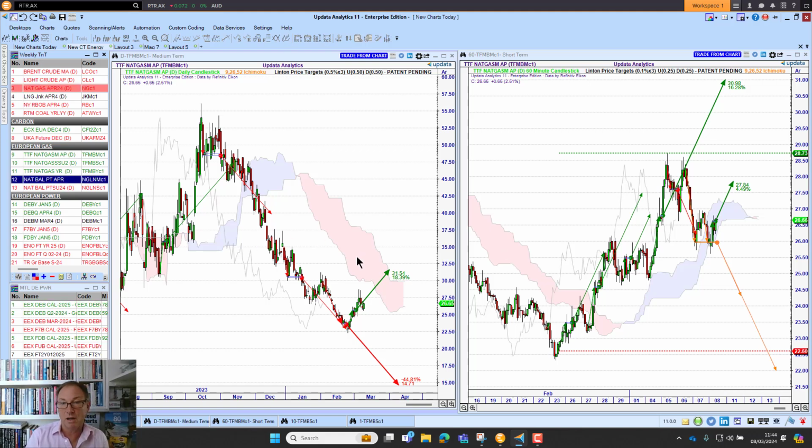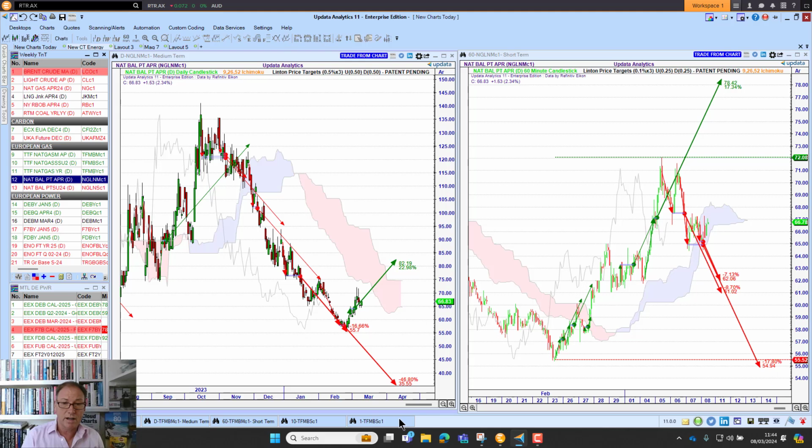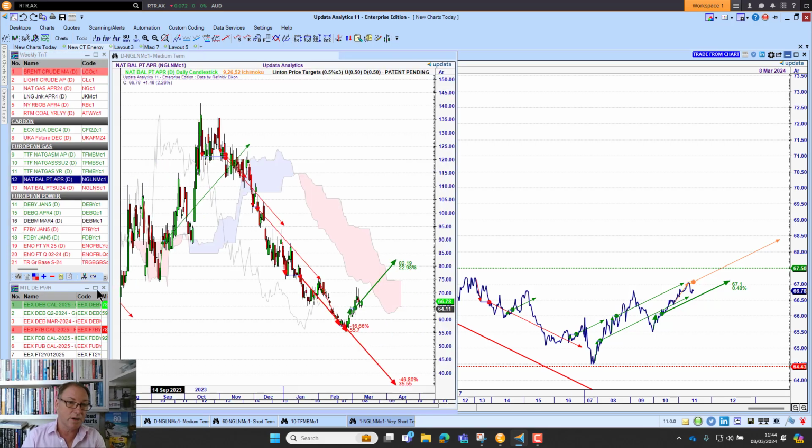NBP, of course, a similar picture there. Again, just using the targets. And if you're trading NBP, let's just go straight to the 1-minute, waiting for this new little upside target. That will possibly activate while I'm talking, and then that will turn green, taking us to 68.50. But really, we've got this resistance level going on NBP, so that's quite key as well.